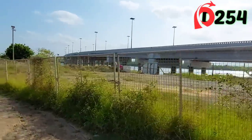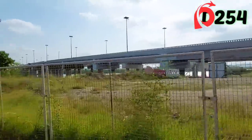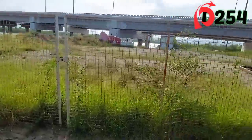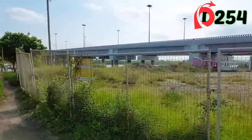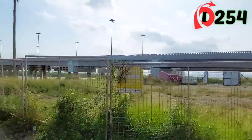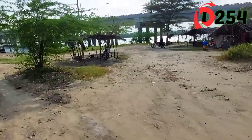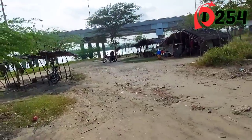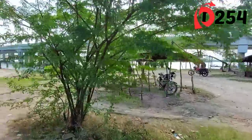So imagine people coming from this side of Mwache using a boat to cross the sea to the other side of Mteza. This road, or this bridge, is going to be a game changer here in Mombasa, because travel time to the other side will be reduced, and it is also a safe means of transport.